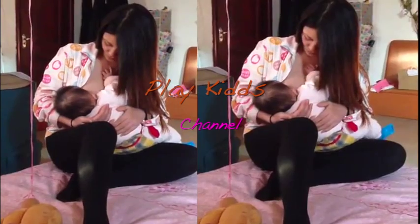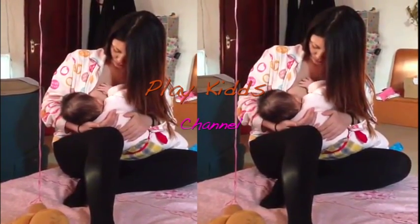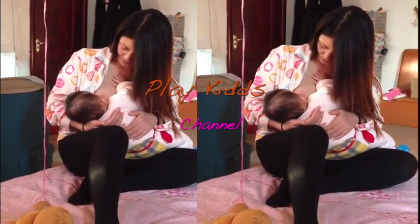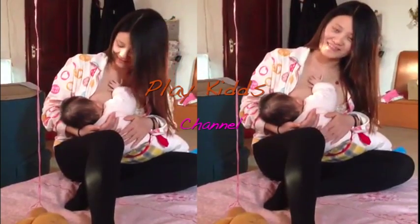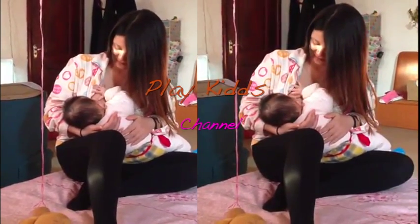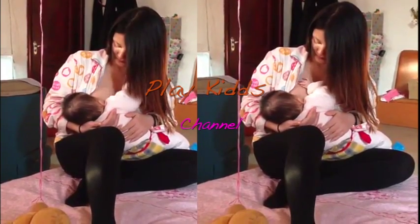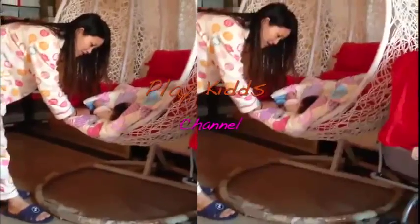Latching on. A good latch is vital to successful breastfeeding. The following techniques used with proper positioning can help ensure a good latch. Get in a comfortable chair with great back support to feed your baby. Using a stool to rest your feet on will help with good posture and prevent you from straining your neck and shoulders. Use your breastfeeding support pillow if you have one. And if you don't, use whatever kind of pillows you can find to help support you and the baby.